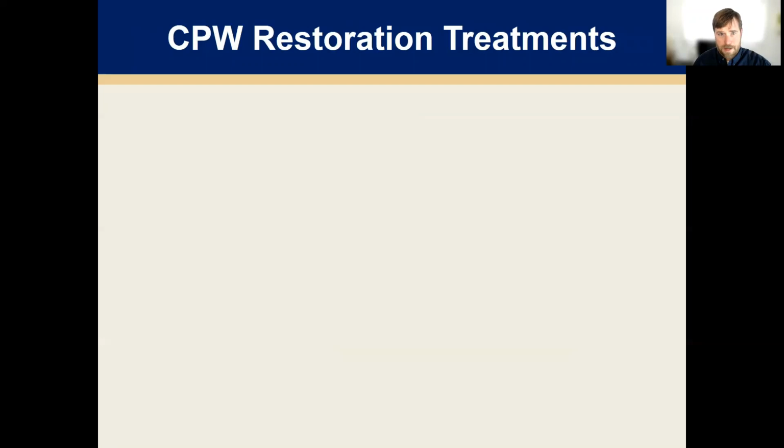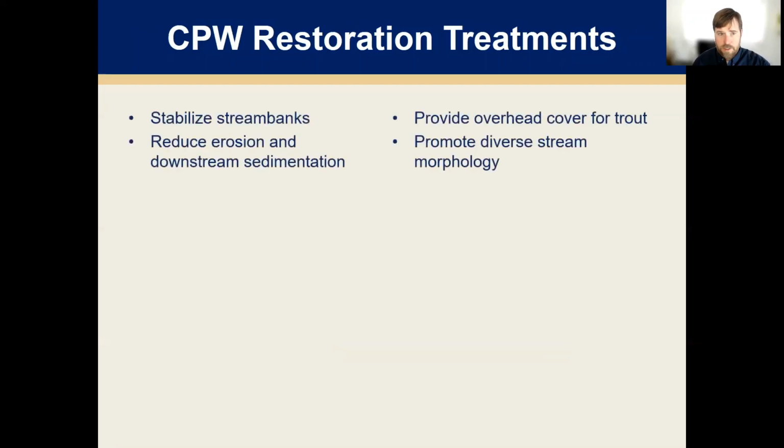I want to give you some examples of some of the treatments that were used by CPW. Objectives of these treatments were to stabilize stream banks, particularly in the vicinity of those fluvial tailing deposits. So those fluvial deposits were treated in situ. They were not removed. And so they need some time to get vegetation reestablished in those areas.